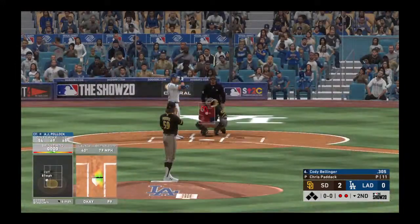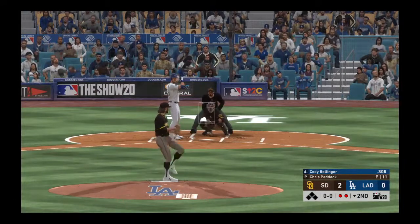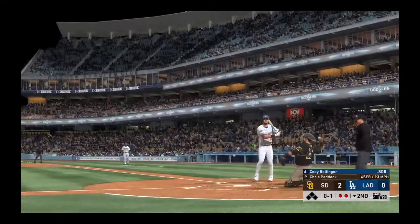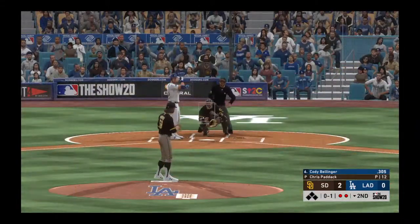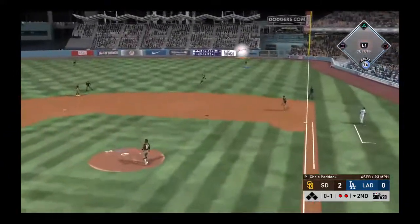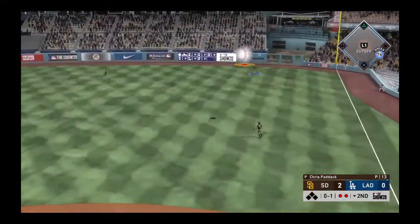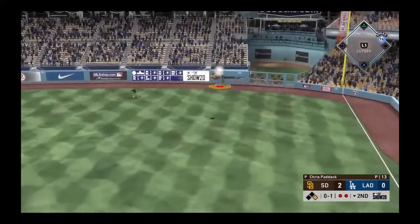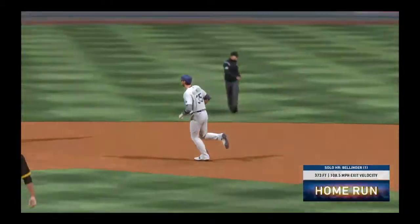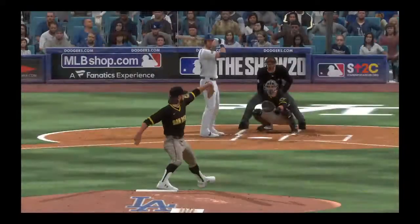So bases are empty here with two gone, and that'll bring forward Cody Bellinger. And this pitch is right down the middle, strike one. Yeah, he made up his mind early to take the first pitch because that thing was right down the middle. Now here's a fly ball, well hit. Myers going back at the track. A leap at the wall, but forget it, it's gone, a home run.